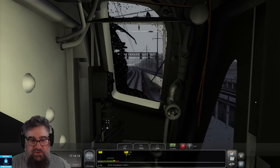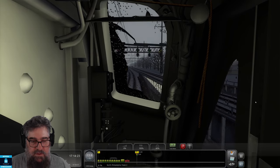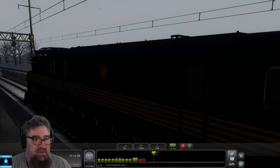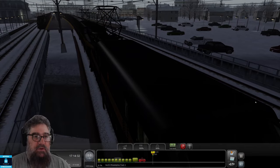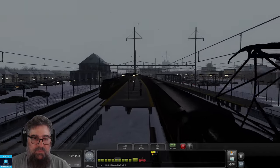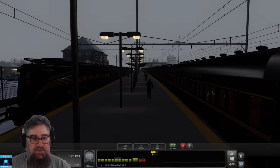Let's get a lot of brakes on, because not all of our train actually fits in the platform. So we've got to hang out a little. There we go. That'll do. And good-o. Let's go back and have a look at our passengers. Is the other GG1 sitting over here? Sorry, it's a little dark, but you know, it's winter.